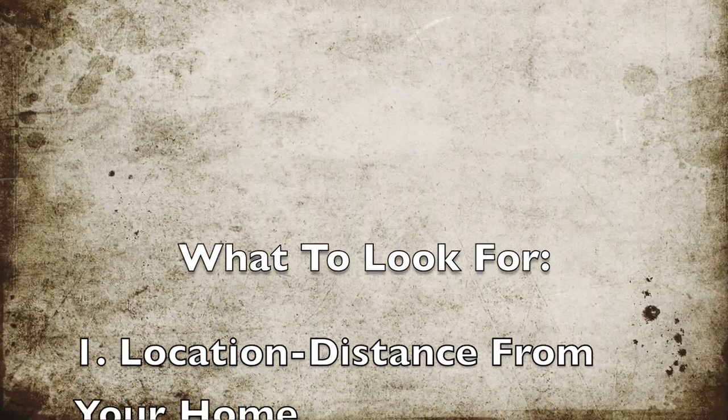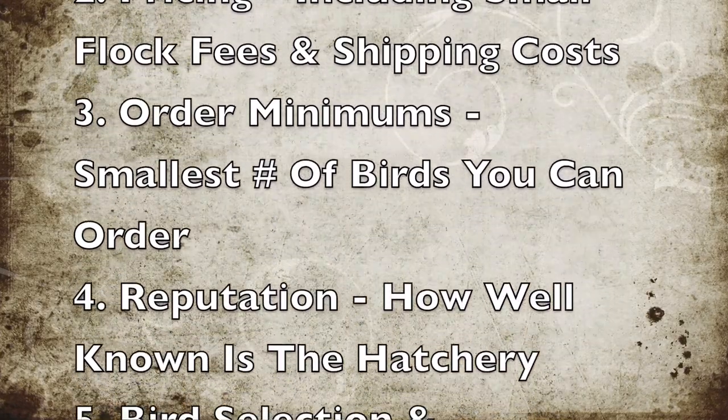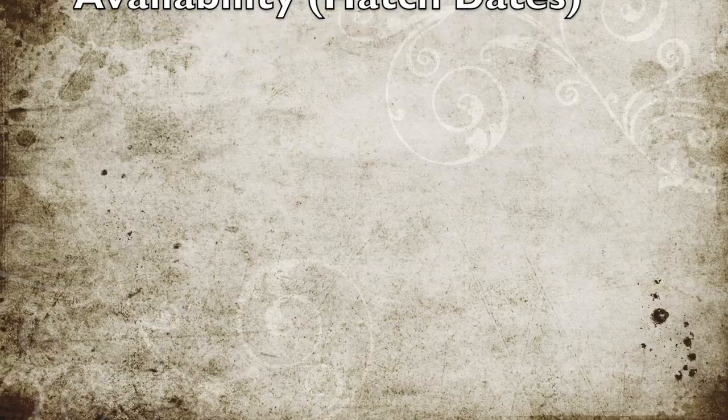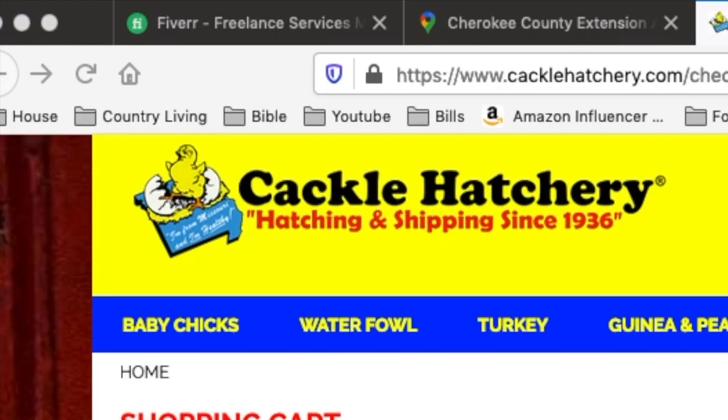Let's jump down here on my computer screen so you can see exactly what I'm doing and the different websites that I'm on. Okay, let's take a look at the four websites that are really reputable hatcheries. We've got one, Cackle Hatchery.